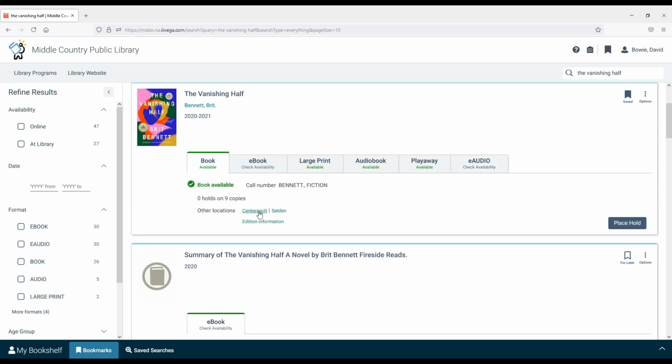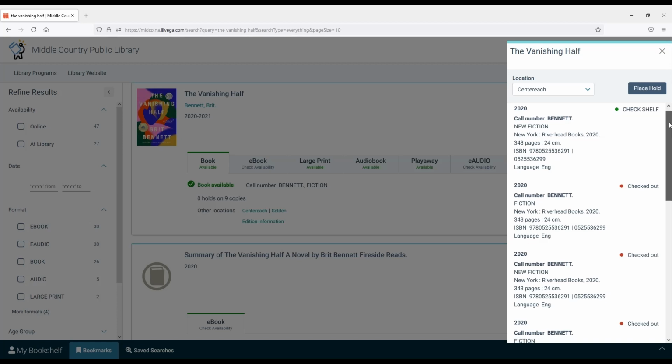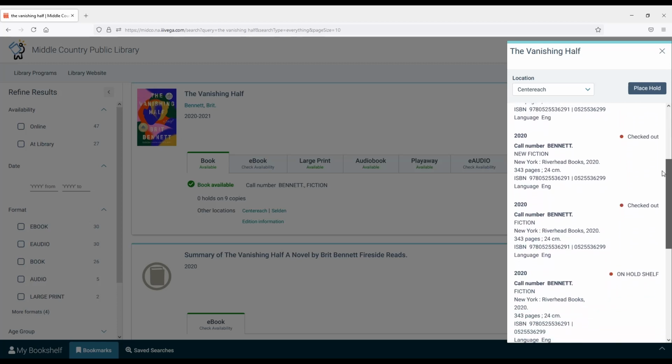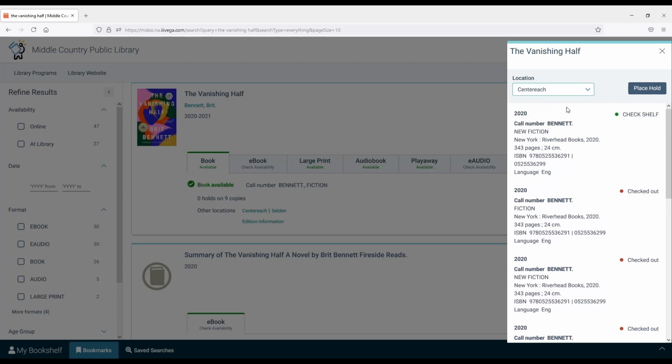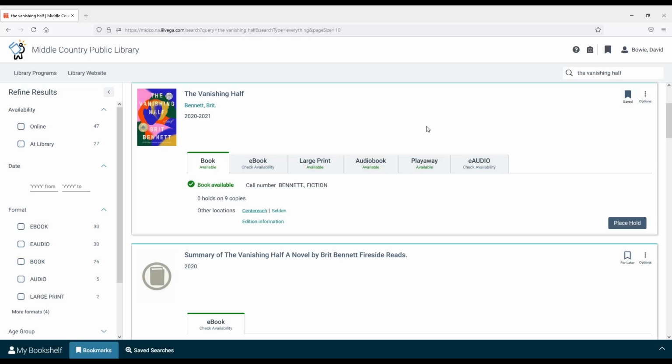Clicking on Centereach and Selden underneath the tabs will show you the call numbers and shelf locations for the copies at that specific building. For this title, you'll see that in Centereach, it can be found in both new and regular fiction. In Selden, it can be found in new fiction.